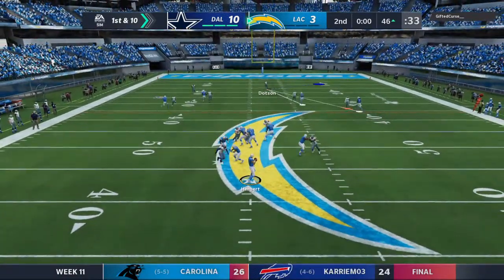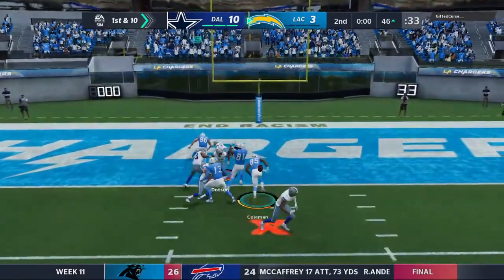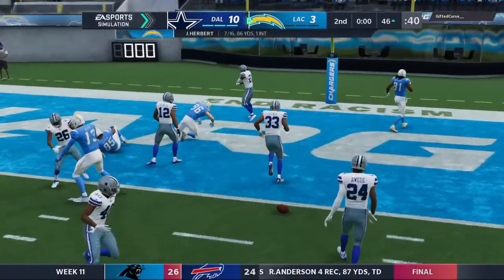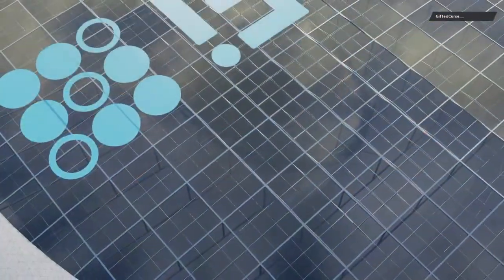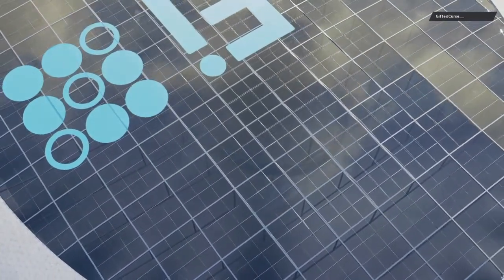The final shot before the break for Herbert. He's going to look downfield for Henry. And a little floater there is incomplete. We have hit halftime. Still 2 more quarters to go. We'll take a timeout. We'll be back after this.